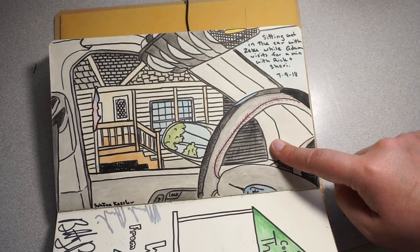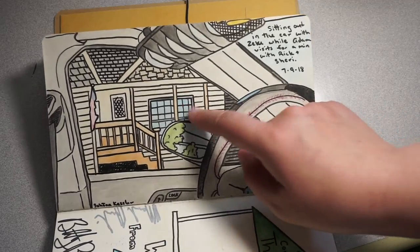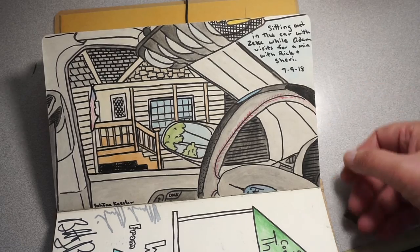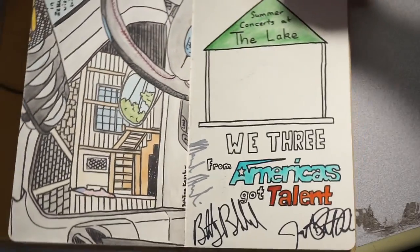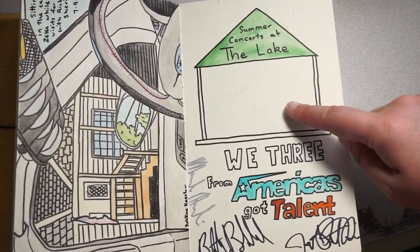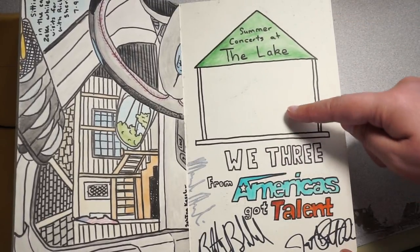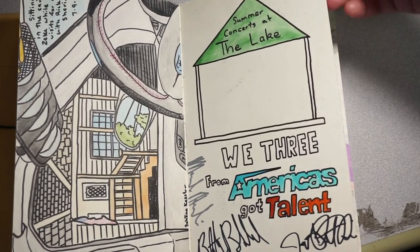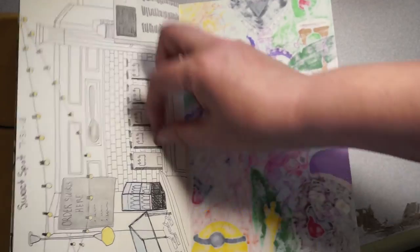This is the view from inside my car while I waited outside with my son in the car while my husband went in my brother's house to visit, probably picking up the other kids. I never finished this. I was going to draw the Wii 3 from America's Got Talent since I watched them at Lake Sacagawea.